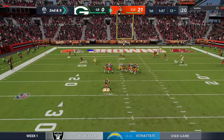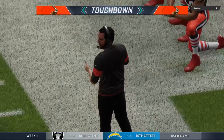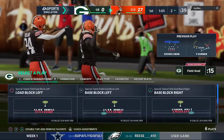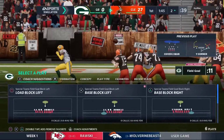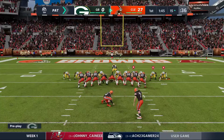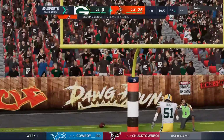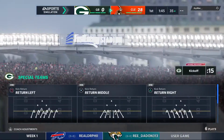On 2nd and 9, Rodgers. This will be caught at about the 5. They'll take it into the end zone for a Browns touchdown. 2 touchdown passes now here in this first quarter for Aaron Rodgers. And the Browns add 6 to their lead. Point after here coming up. It's good, and they stretch their lead to 28-0 now. That's the score. Browns 28. Packers nothing.